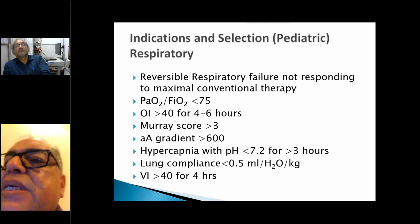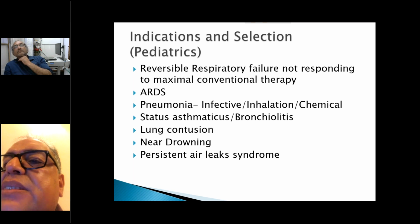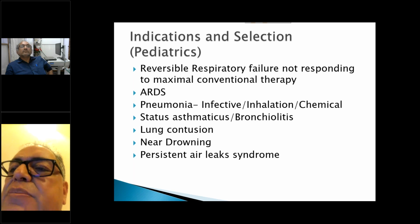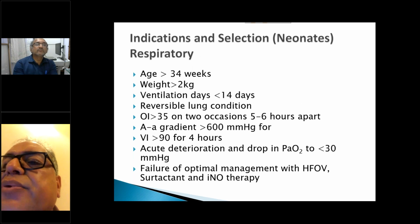So the selection of patient is important. It should be started early before the patient goes into multi-organ dysfunction. Our experience is that whenever we have started ECMO for the respiratory indications early, before the onset of multi-organ dysfunction, we have been successful more than 90% of times. But there are times when the patient already had multi-organ dysfunction, primarily because of the respiratory causes. In those, the success rate was less than 50%.